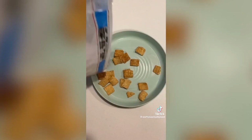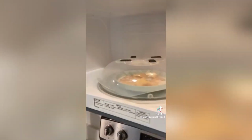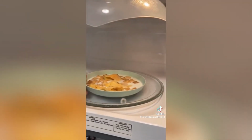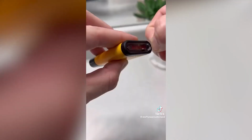Number two is how I prevent crazy splatter messes in the microwave. You just put this down over your food so it's easier to clean, but the crazy thing is that it has magnets on the top, so once you're done, you can stick it to the top and it's out of the way. No way.